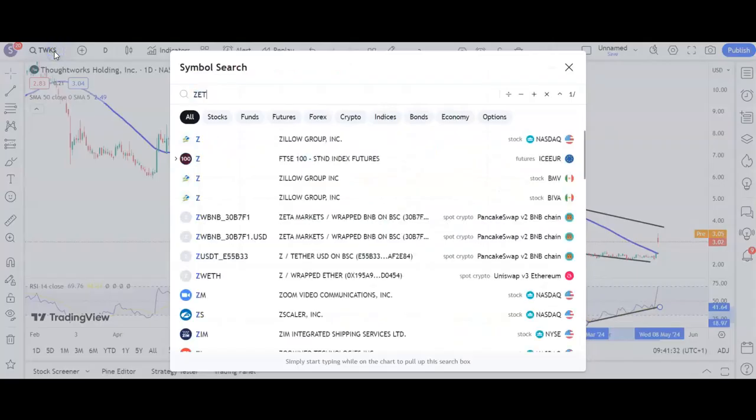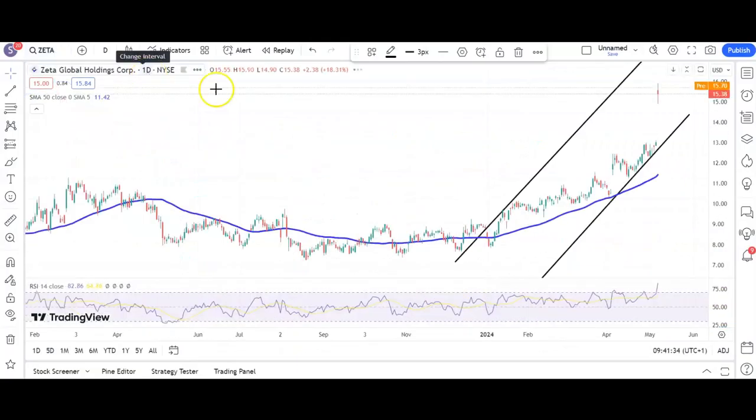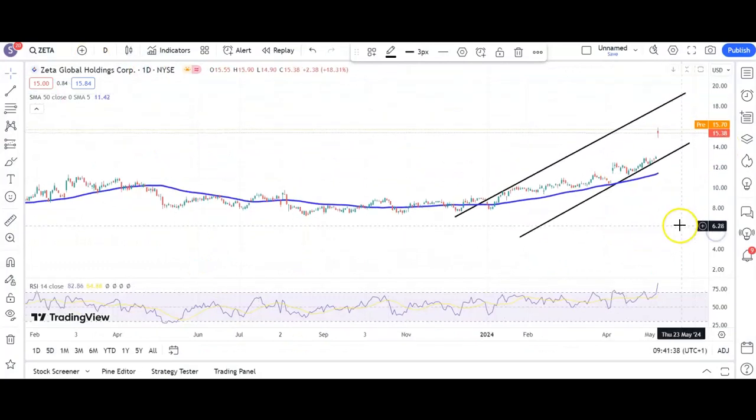Finishing off with a bit of a flourish in the form of Zeta Global, and here you can see why, gapping through resistance by quite some margin. Rising trend channel there from January, top of the channel there heading towards $19.20, which could be a best case scenario target, while we remain above the floor of the channel around $14.30.